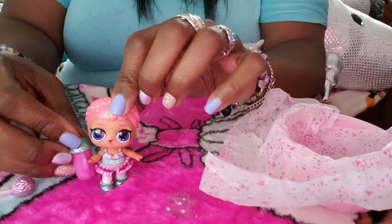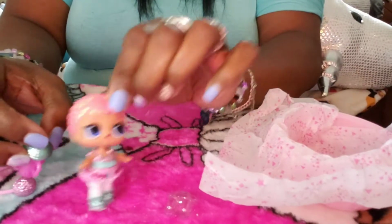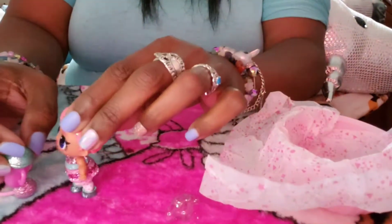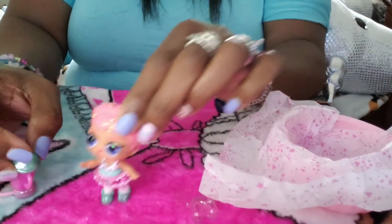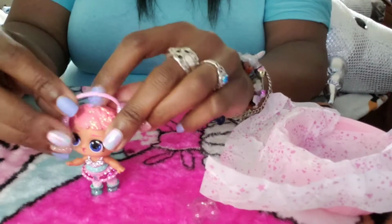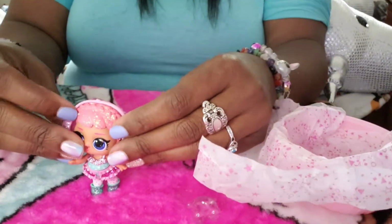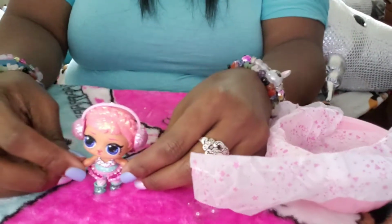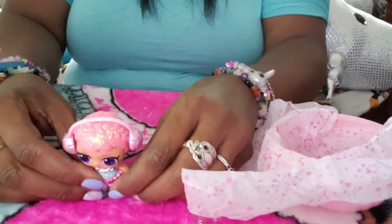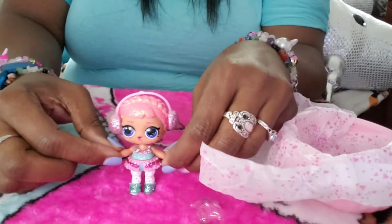I'm trying to give her the water bottle. Hi, you guys. She's strutting her stuff. I'm strutting my stuff. Yeah. I love playing with these dolls. And then let's put her earmuffs on since she's so cold. Put her little earmuffs on. So she is ready to go. She is out and ready to play, you guys. She's beautiful. Oh my gosh, I love her. Look how pretty she is.